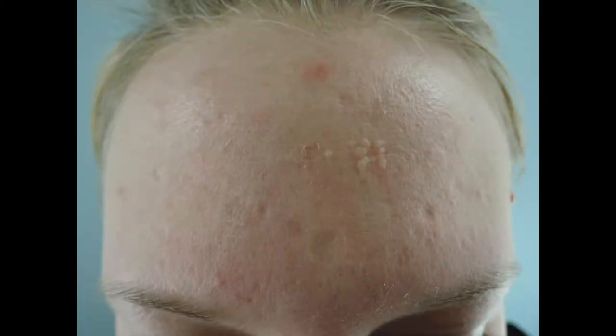So for anyone else who has skin concerns or questions, it's definitely worth booking a complimentary consultation and coming in and chatting with one of us and seeing what your options are. We'll go through what the best options are for you in clinic and then what you can be using at home to best help your skin.